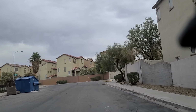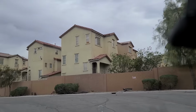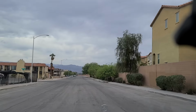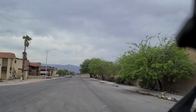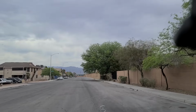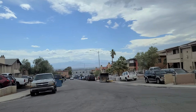Lots and lots of activity. Major streets here again, Lake Mead and Hollywood Boulevard. And there's some 3-story homes right there, separated from this neighborhood by, what is that, maybe an 8-foot wall there? But really interesting how the county does nothing in terms of code enforcement. And again, this is welcome to fabulous Las Vegas, Nevada.